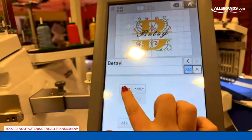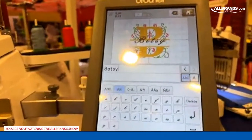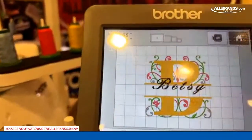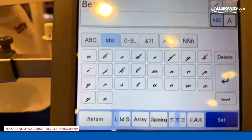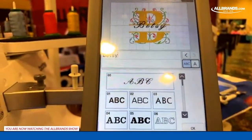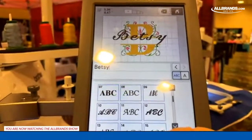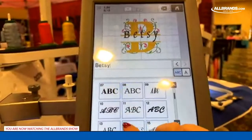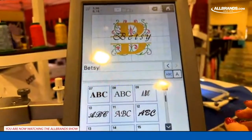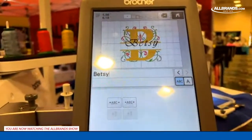Let's see, we're going to do the whole thing and stretch it out or bring it in, whichever we want to do. Once I like it, I'm going to go ahead and, oh, let's see. Here's another cool feature. There's so many great features of this machine. So I'm going to click this, and then I say I typed out the name, but I don't like the way that it looks in this particular font. I can audition many different fonts. Look how beautiful that is. I actually kind of like this one. And then I'm going to go back to the spacing. I'm going to bring it in a little bit.